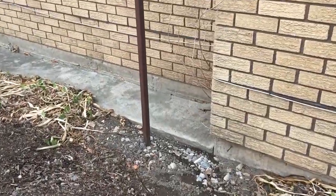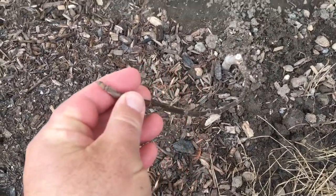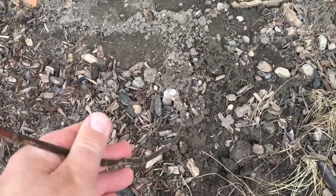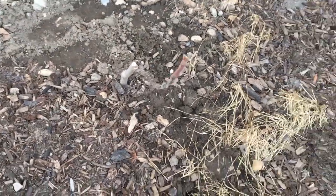There's my fig. Now, her tip is dead, but she's flexible. She's not well rooted, but I think she's going to do well this year. We'll keep an eye on her.